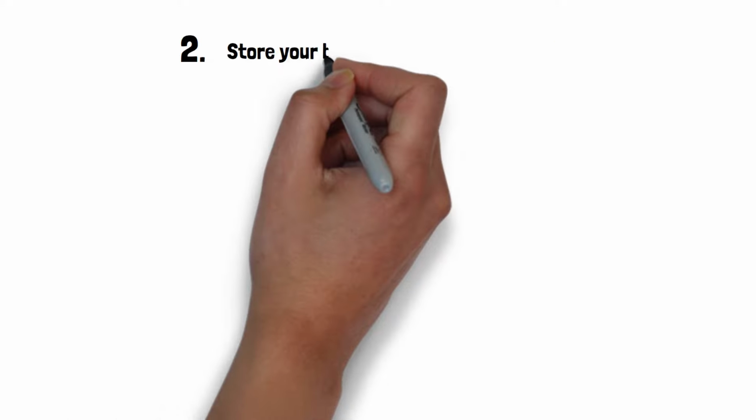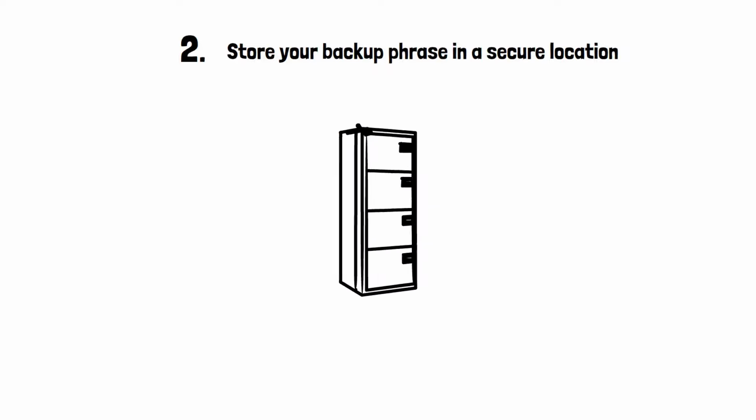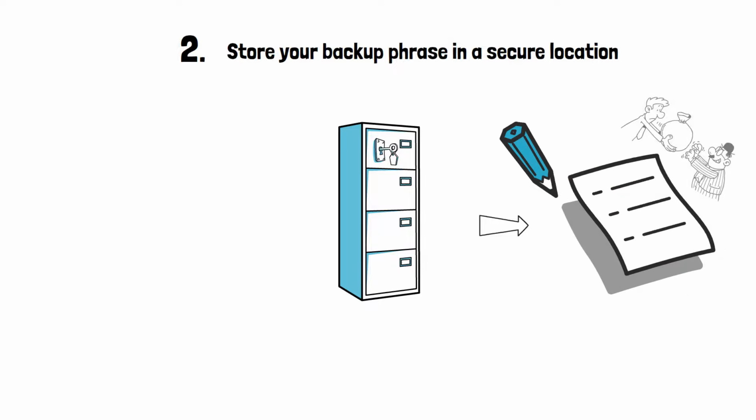Next, store your backup phrase in a secure location, such as a lockbox or safety deposit box. Keeping a backup phrase is essential, especially for hardware wallets that can be lost or stolen. The backup phrase allows you to restore access to your funds if needed.